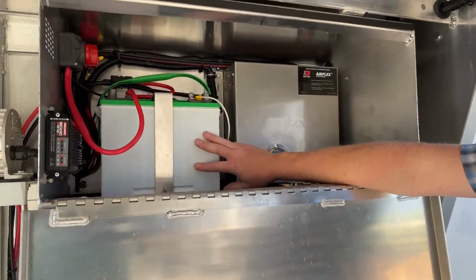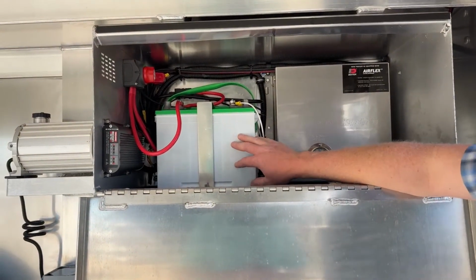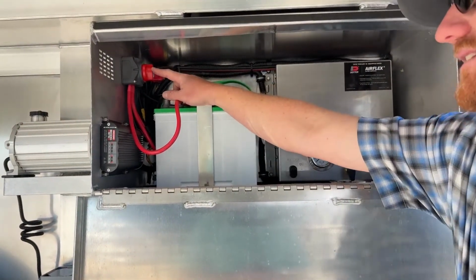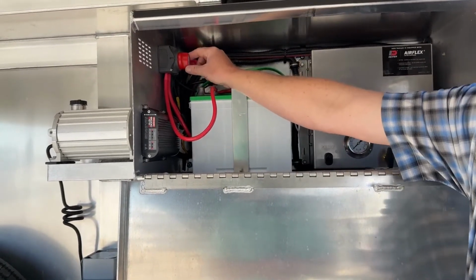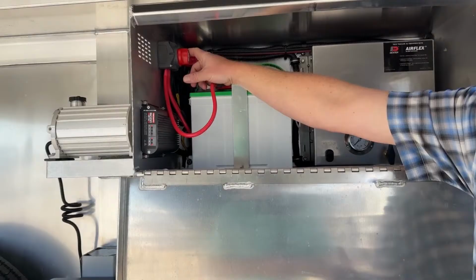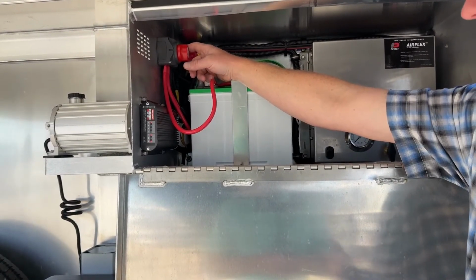We've got first a 12-volt battery. It's going to power that. It's also going to power our lights. Battery disconnect. This is an important piece because when I park this trailer and leave it, I want to turn this to the off position. It'll kill all power to this trailer. So if we accidentally leave one of these lights on, we're not going to drain the battery down.